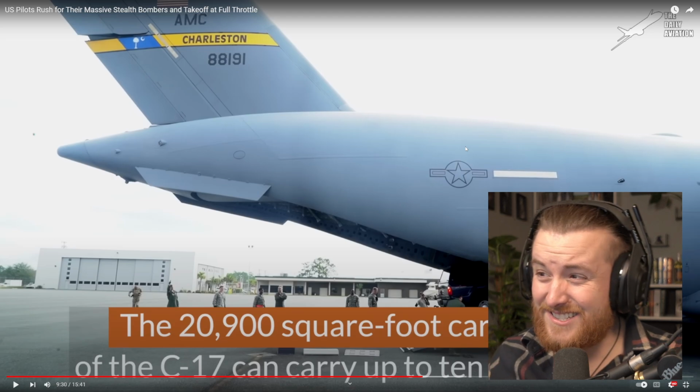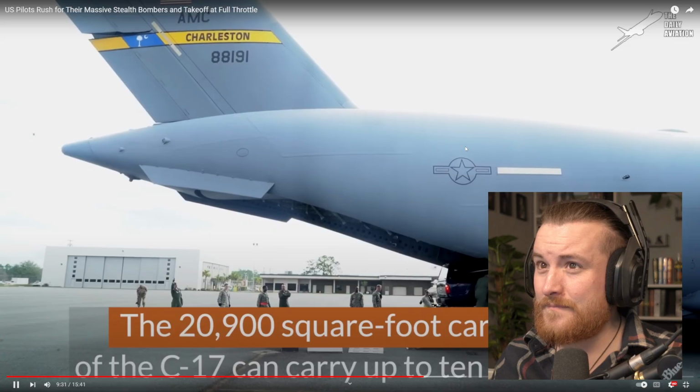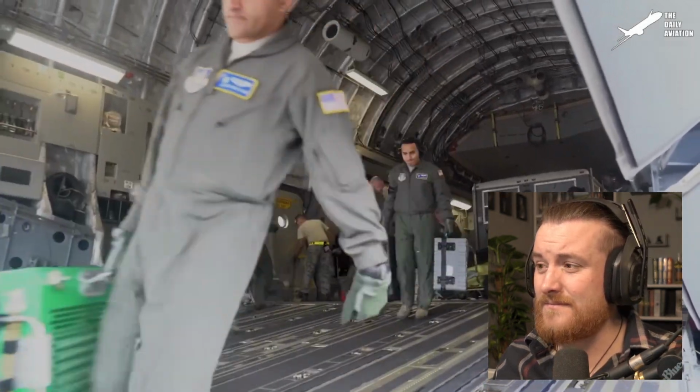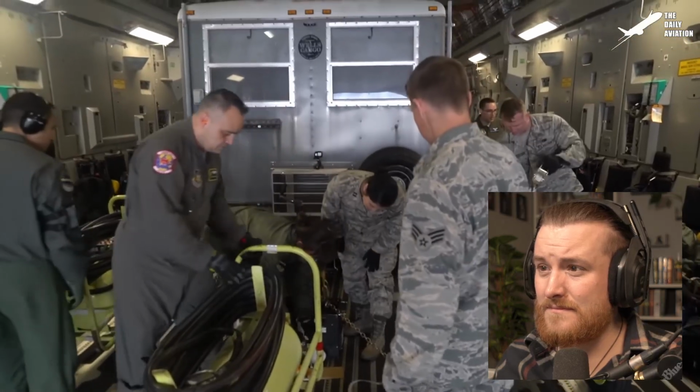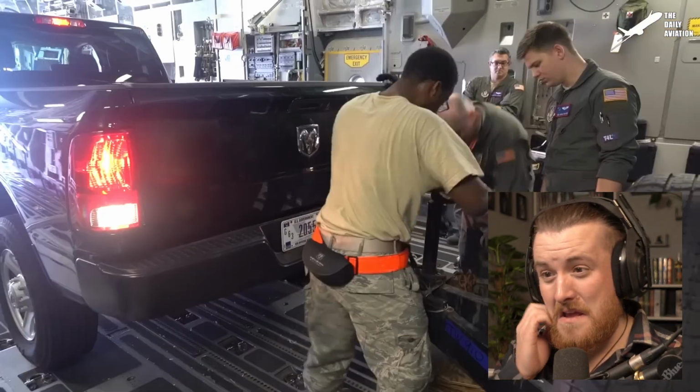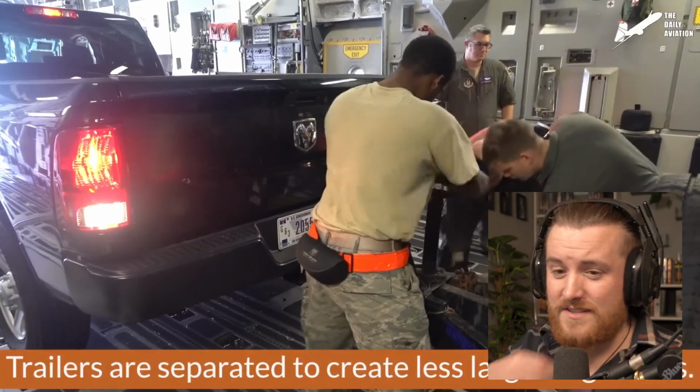The 20,900 square foot cargo bay of the C17 can carry up to 10 Humvees. 10? Jesus Christ. Why do you need 10 Humvees? What do you need that for? Christ almighty. Well, they're Dodges, they're not Humvees.